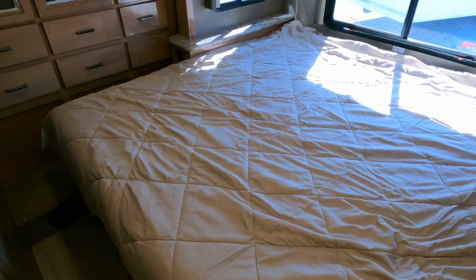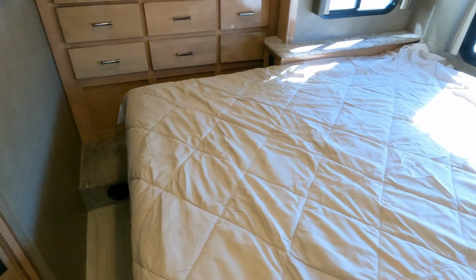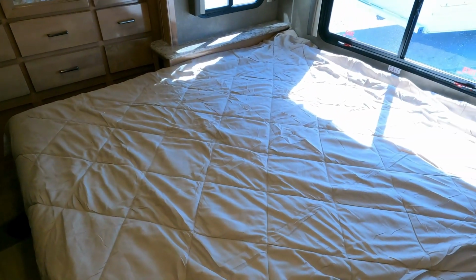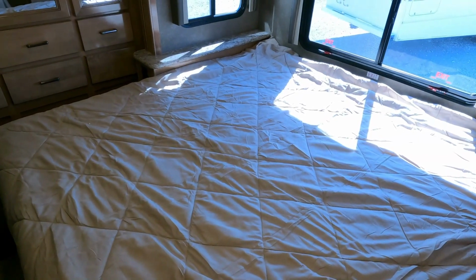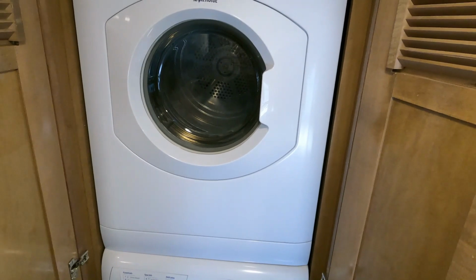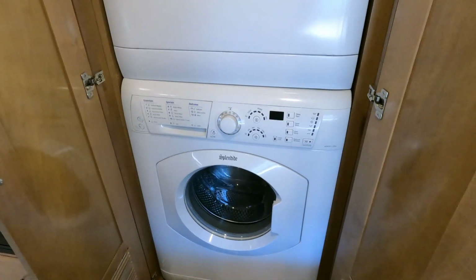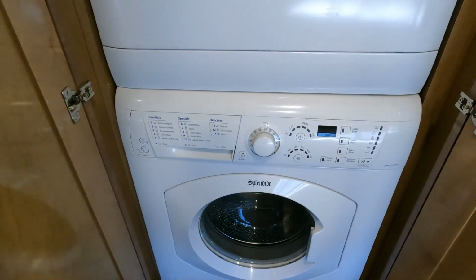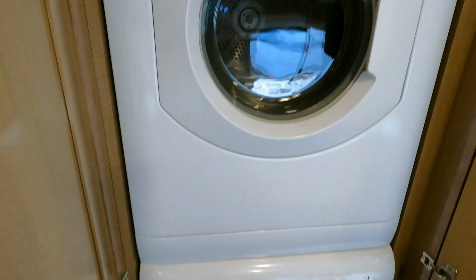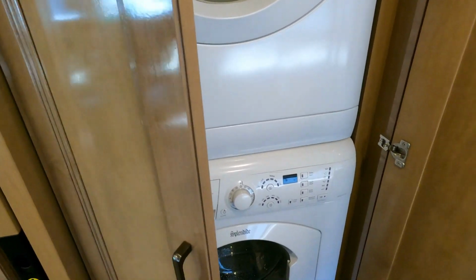But this is what's cool, guys. And I know this may not be a big deal for a lot of people, but if you're looking to use one either permanently or maybe for long trips, and this, I've never seen this factory in a Class C before. This is the only floor plan that Thor Quantum offers this stack washer and dryer in 2020. And that is the KW29 factory stack washer and dryer.